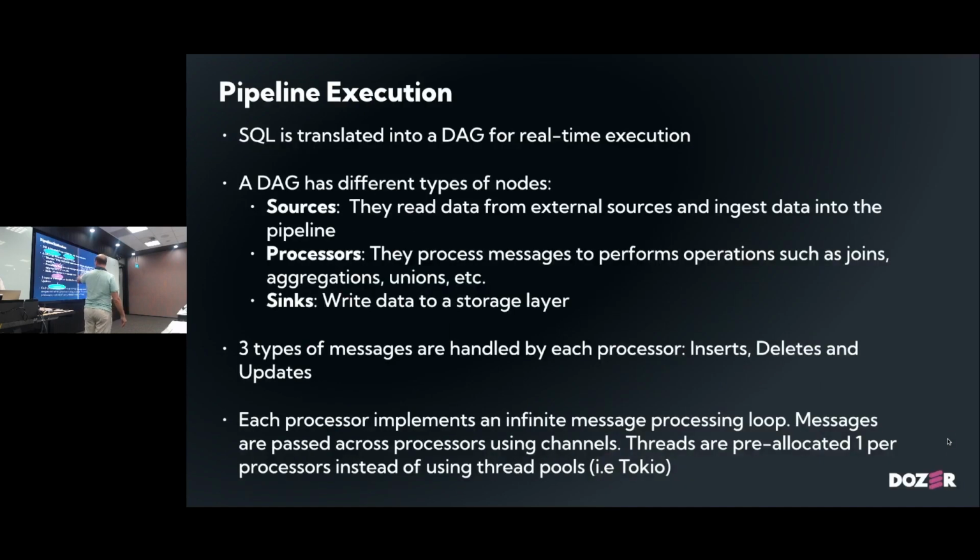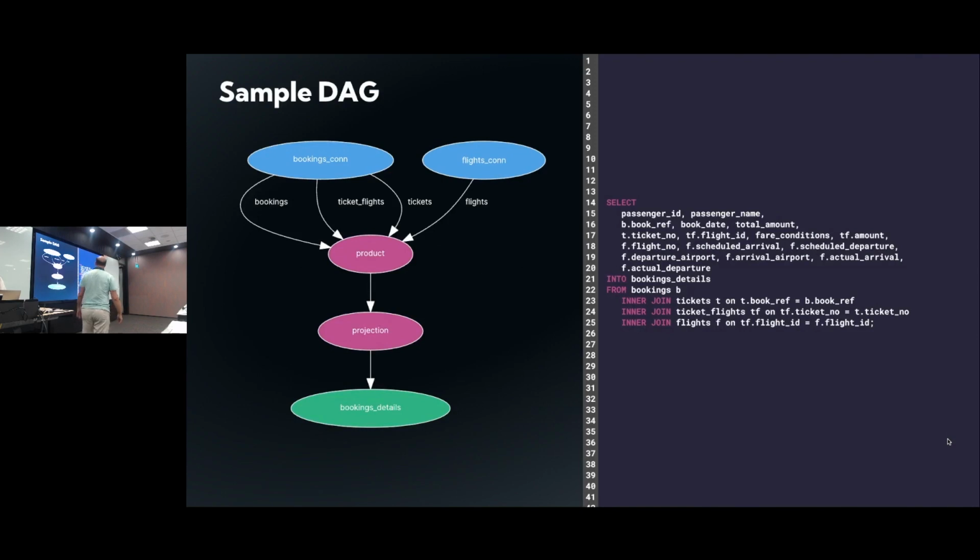This is a sample DAG for this query. You have a select, you have an into, you have a from, and you have a couple of joins. Here you have your tables. Then you have a product processor, which does the product. Then you have a projection processor that extracts the fields that you want, and then it goes into the sink, the cache sink.